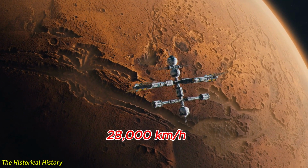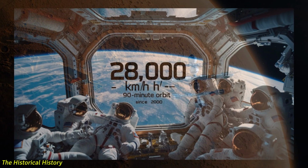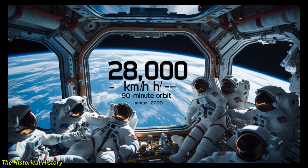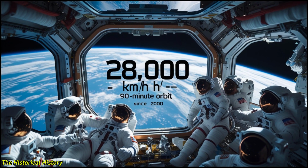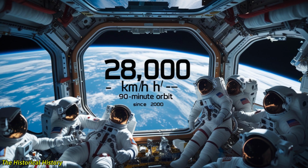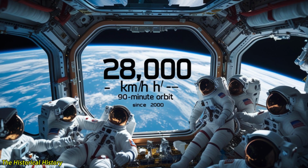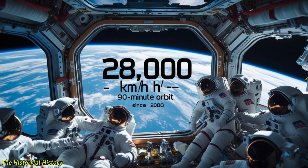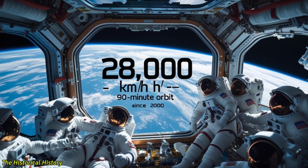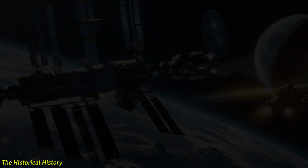The International Space Station is home to astronauts from around the world. The crew typically consists of 3 to 7 astronauts from space agencies like the USA, Russia, Europe, Japan, and Canada. They stay for about 6 months, though some missions last longer. Since 2000, the ISS has been continuously occupied, making it humanity's longest-running space habitat.